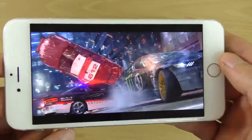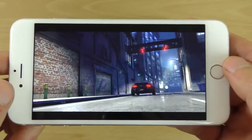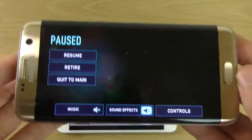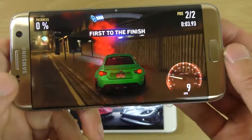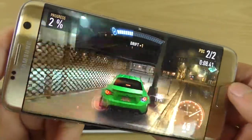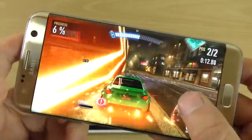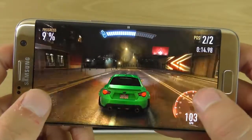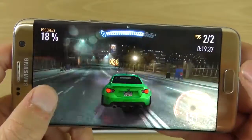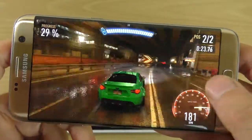And as I said, it looks absolutely fantastic here on the iPhone, this game. So we can just also check out the Edge. I don't know if this is the same level, it might be a bit different, but again, you can see the level of graphics here. There we go. And the benefit of having that Edge display is really awesome.